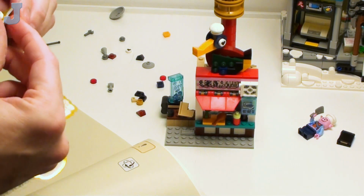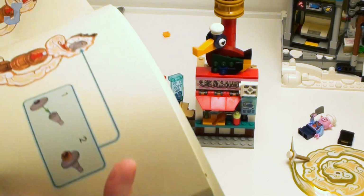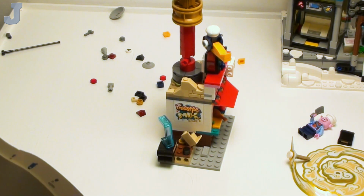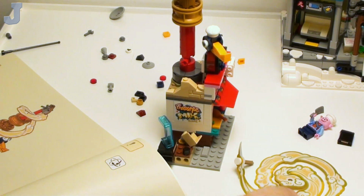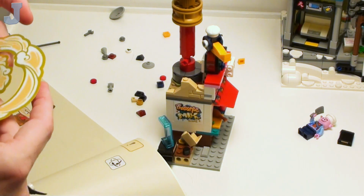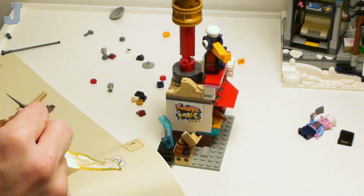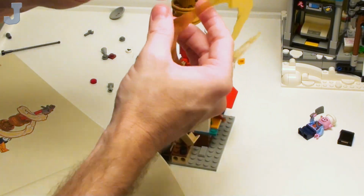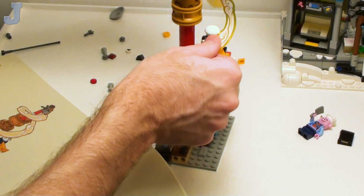Let me see something here. It shows it on the side like this. Well, I see where it attaches to the bottom. All right, but where does the top attach to? Okay, let's attach it to the bottom first. So it goes in here, and then it's up to us to spring it down here. This is probably the goofiest thing I've ever seen. I mean, this is pretty silly.